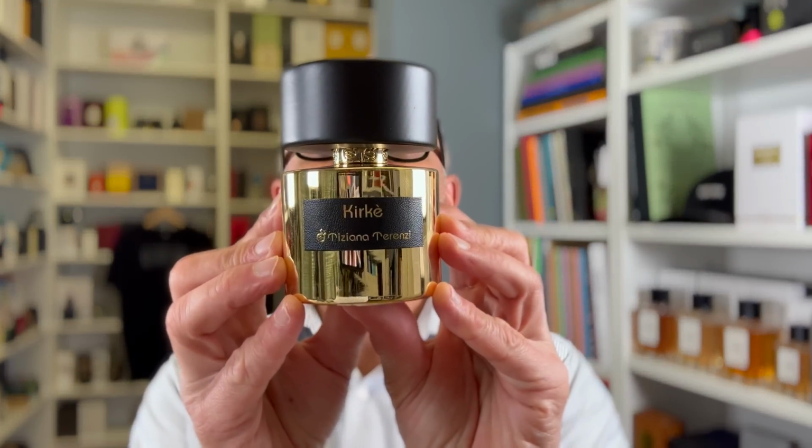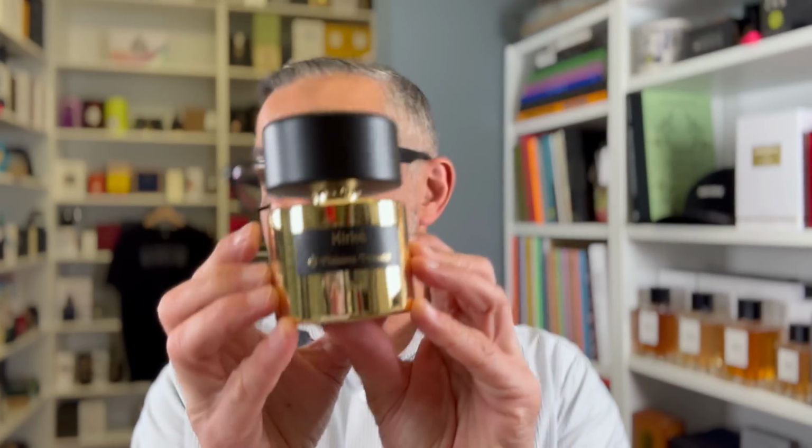I think it's the sand note that kind of creates this kind of a woody graininess in this fragrance, in contrast to the beautiful fruity notes in the fragrance. I've left it here as a bonus. It's not one of my all-time favorites, but I wanted to highlight it for you guys because I know it has a lot of fans, and I think there's fragrances out there that are similar to this from other brands that people like as well. But either way, as a bonus for you guys, it's Kirke from the House of Tiziana Terenzi, and that is the last fragrance for you guys.